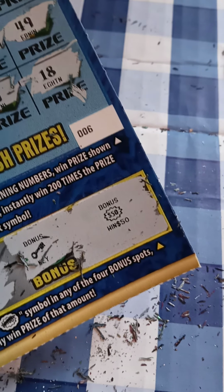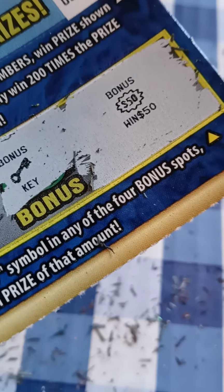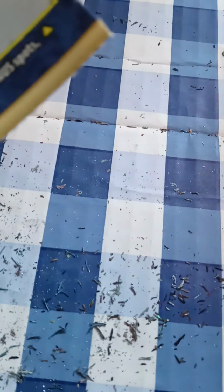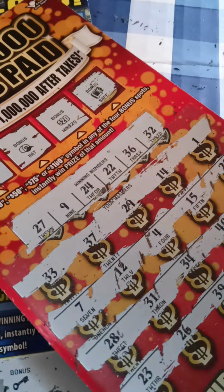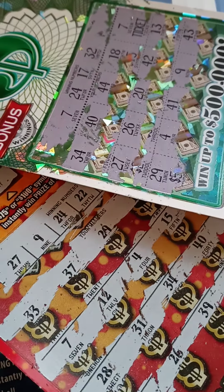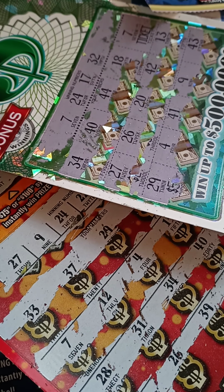So that wasn't a bad session at all. And the last ticket, number 6, on the $200X, I found $50 in the bonus here. So that's 50 plus 20, that's 70. And I got a free ticket with the dollar sign in the bonus. So we got back about $75 out of $100. And that was my first go at the new Georgia ticket. So that wasn't a bad session.